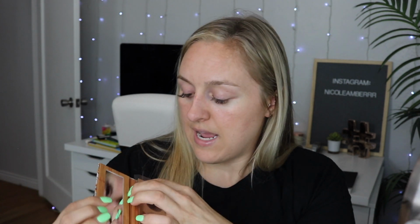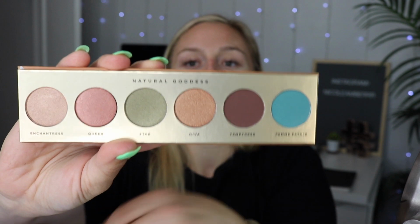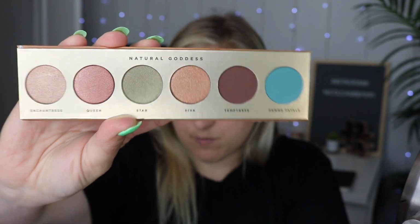Did want to mention that I got this new Butter London eyeshadow palette in my BoxyCharm. Was it this month? I think it was this month. We got our BoxyCharm boxes really early this month. It's the Natural Goddess palette by Butter London, and they're just really pretty natural shades. So I really wanted to try this palette out, as well as this Pure Cosmetics Out of the Blue Beam of Light Up Vanity Palette, but it's a blush palette.